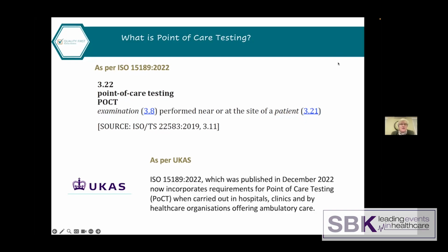If we look at what UKAS say around point of care, the definition says ISO 15189:2022 was published in December 22, and now incorporates requirements for point of care testing when carried out in hospitals, clinics, and by healthcare organizations offering ambulatory care. So again, we can see from the definition that what is defined by point of care accreditation in ISO 15189-22 is really not the point of care small footprint analyzers that you use in your mainstream analyzers. If you want those accredited, they will fall under 15189 anyway.